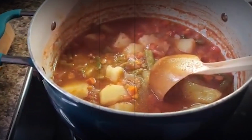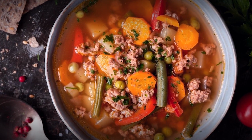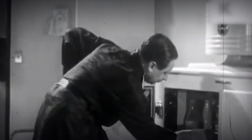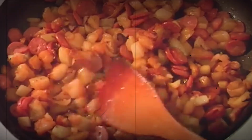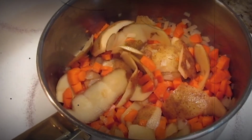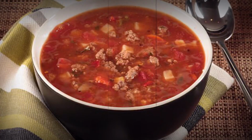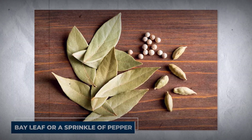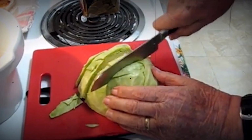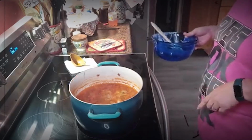This soup was the ultimate expression of thrift. Each ingredient was chosen because it lasted long on the shelf and could fill the stomach without costing a fortune. Dried beans soaked overnight to soften, carrots and potatoes chopped into generous chunks, onions sliced thin to melt into sweetness. All simmered together for hours until the flavors deepened and the broth turned thick and golden. Sometimes a bay leaf or a sprinkle of pepper was all the seasoning it got. The goal wasn't luxury, but sustenance and warmth.